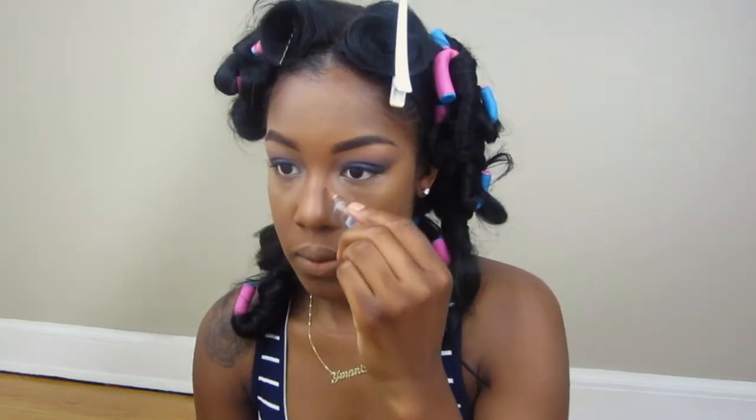For my contour today, I'm going to be using another LA Girl Pro Concealer. This one is in the shade Dark Cocoa. I'm going to be using this right below my cheekbones, down the sides of my nose, as well as on my jawline. And then I'm just going to blend that out with a Real Techniques powder brush.